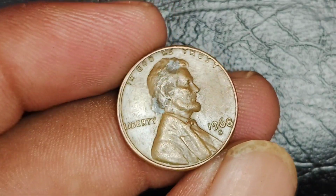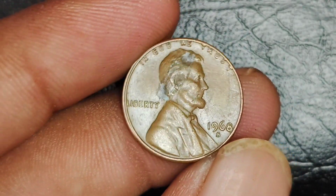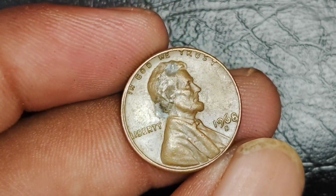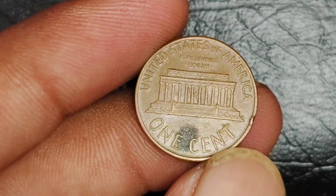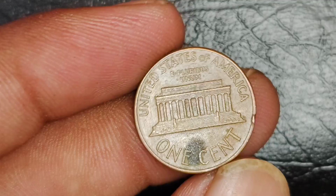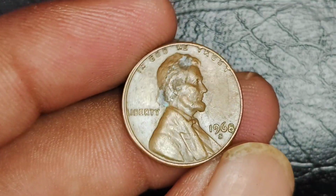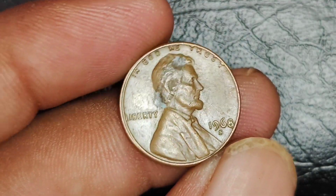Another error to look for is an off-center strike. This happens when the coin isn't perfectly centered during the minting process, leaving part of the design missing. Off-center coins can fetch a nice premium, especially if the coin is well preserved. Additionally, keep an eye out for other errors like clipped planchets or die cracks. Even small mistakes during the minting process can significantly boost the value of your coin.